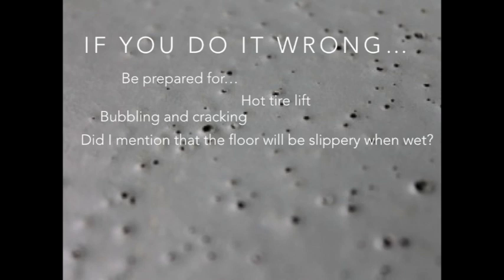And not only that, the floors can be slippery. Epoxy floors can be very, very slippery. So you need to make sure you treat it with something so that it isn't slippery, for your own safety, for your kids, family, whatnot. So there's a lot of stuff that can go wrong.